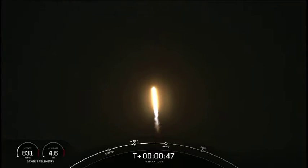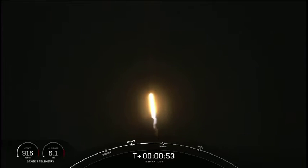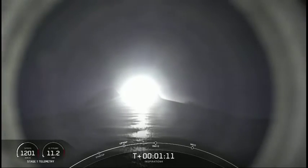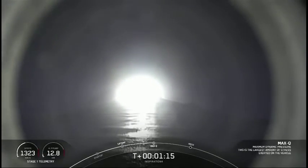We're into the throttle down, into the throttle bucket. Stage 1 throttle down. Throttling down in preparation for the period of maximum dynamic pressure. A minute into flight. Falcon 9 is supersonic. Stage 1 throttle up. We're through the period of maximum dynamic pressure.